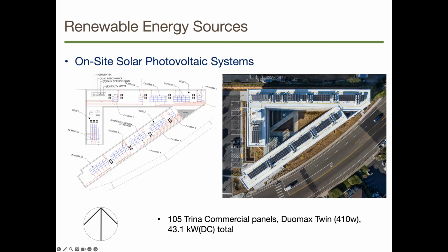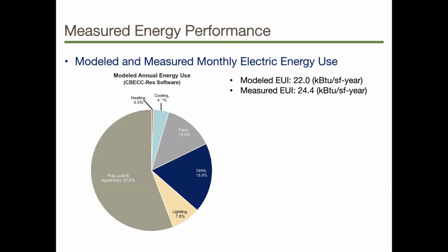And you can read about the details of all these systems in the book. I wanted to mention they are bifacial solar panels. If you don't know what that is, you should definitely check that out, because bifacial panels are good. They collect light from the backside. So you have a light colored roof, which saves on heat gain. It also reflects light that can hit the panels from the backside, and you collect more energy that way.